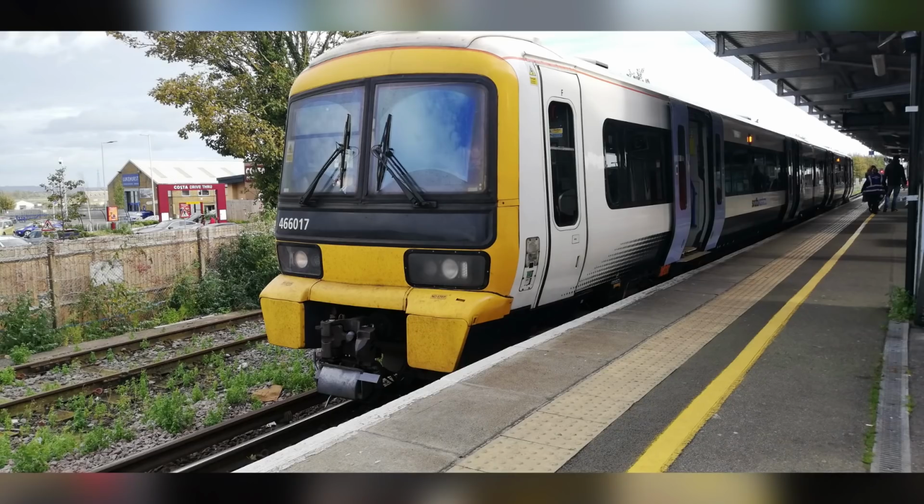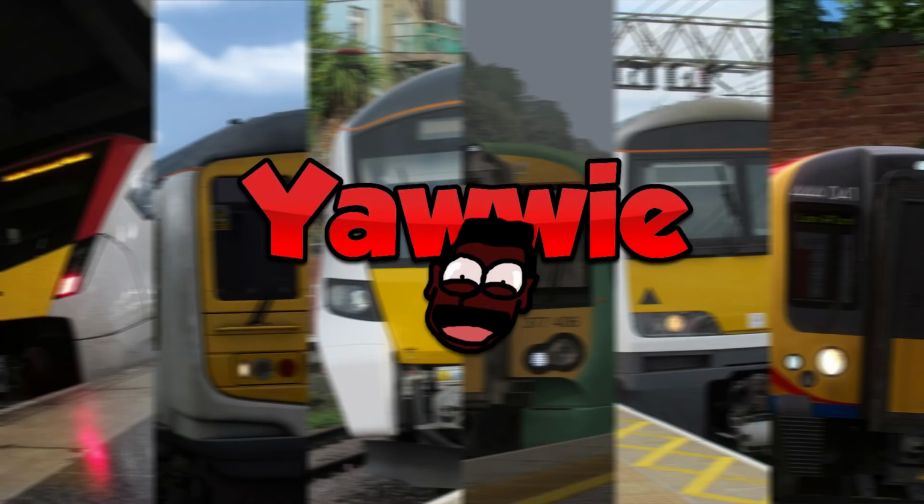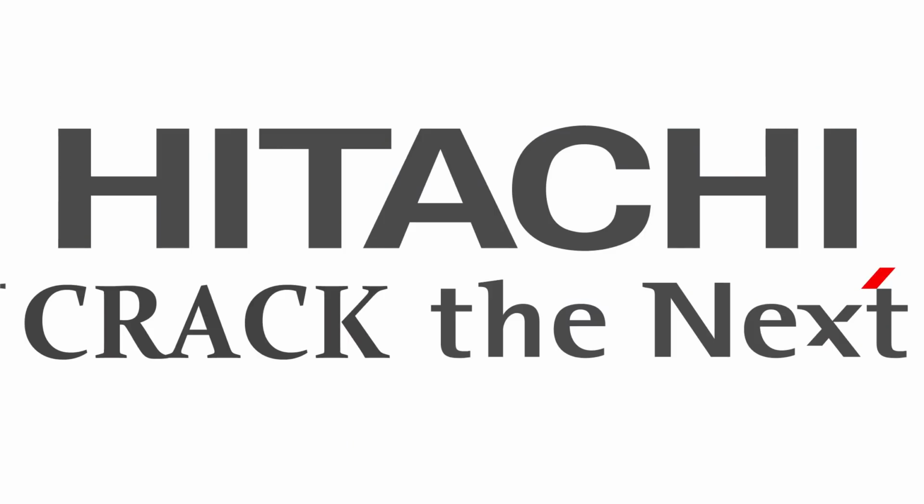Then of course, I can't forget the 466. Right, regarding their traction, the BREL and ABB units were originally equipped with motors from Brush Traction. However, it wasn't until 2009 when the trains were refitted with newer Hitachi developed inverters for improving their reliability, which is what we hear today.